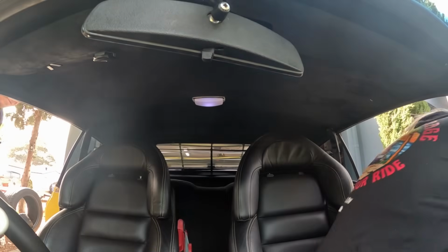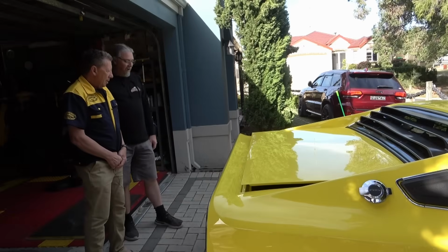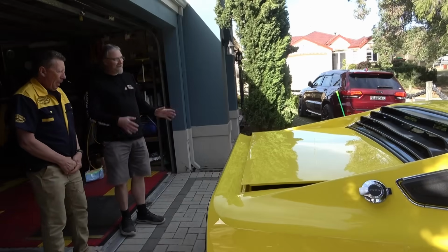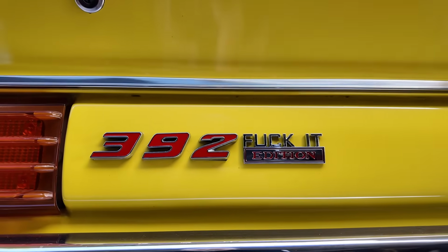All right, well, let's jump out and have a look around the back. I always like the back end of a coupe, regardless of what it is. They've just got that sleek design about them, don't they? And I really like your badge. Yeah, it was a choice.